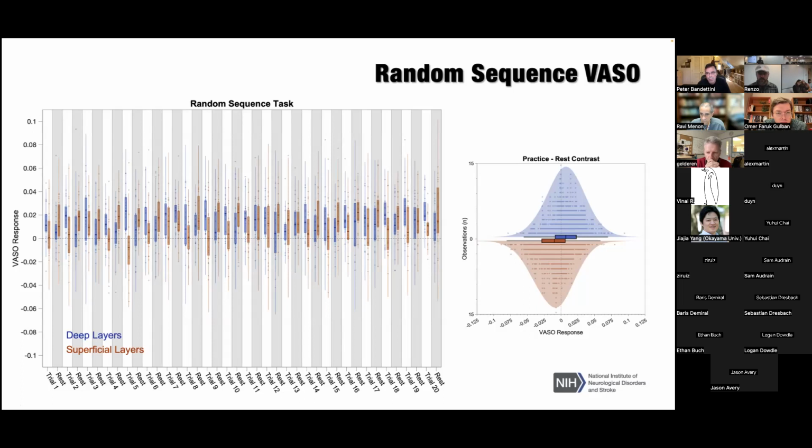The main thing that we're seeing here is that we don't see any temporal trends in the data. This suggests that there aren't any effects caused by the passage of time or time engaged in the task, and there don't appear to be any effects related to tapping speed, because I showed you before that that's varying quite a bit from trial to trial.